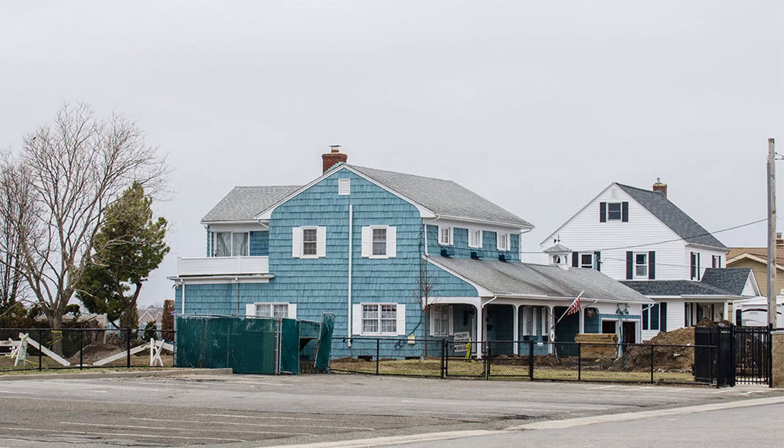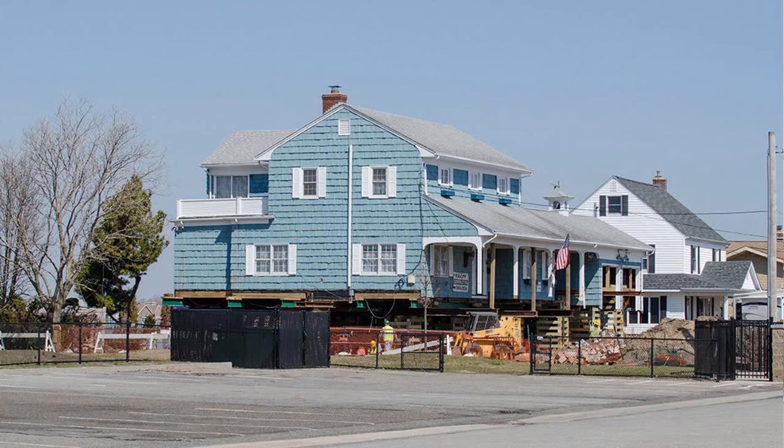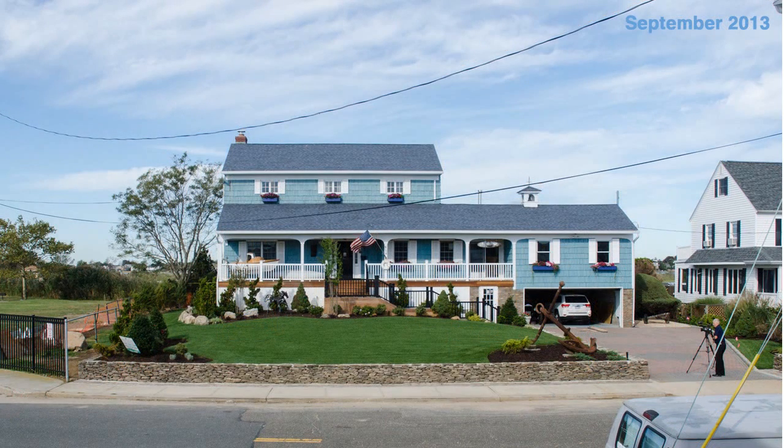The concept of building higher and drier is relatively simple. Newly built structures in special flood hazard areas, as well as rebuilt substantially damaged buildings or substantially improved buildings in floodplains, need to have their lowest floors elevated at or above the base flood elevation, or BFE. In other words, those buildings have to be built above the flood level established by FEMA on your community's flood map.